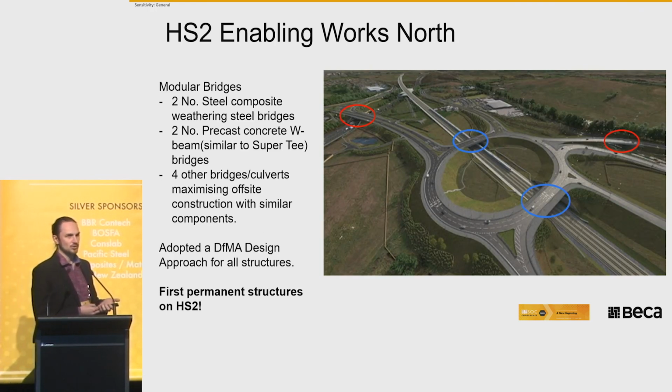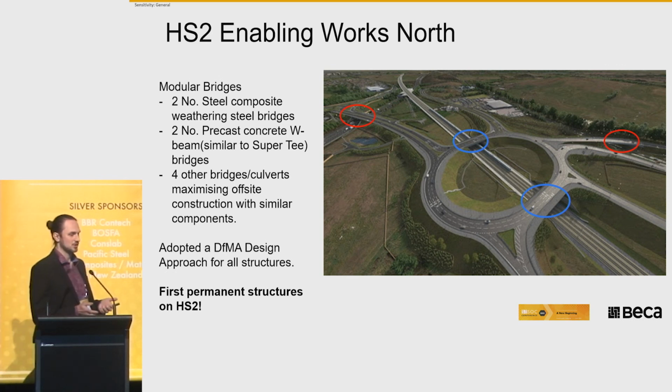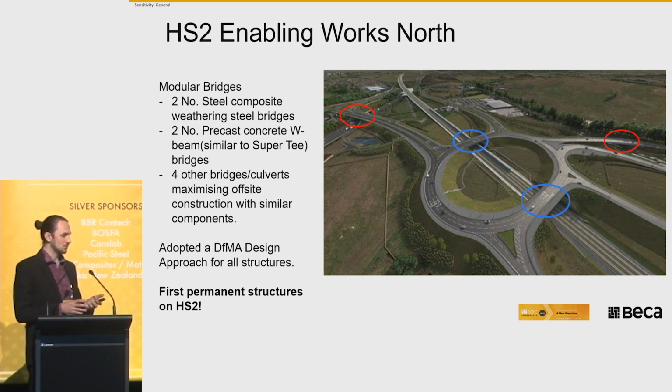On the High Speed 2 Enabling Works contract in the UK, which I worked on for a few years when I was over there, we adopted a DfMA approach for all bridge structures. I'm just going to quickly show a couple of them here. We had two weathering steel structures over the highway, and a couple of rail bridges and a couple of road bridges over rail as well. We wanted to develop components which would fit in all of these bridges, and they're standard highway design. So you've got skews, all the different road constraints, etc.